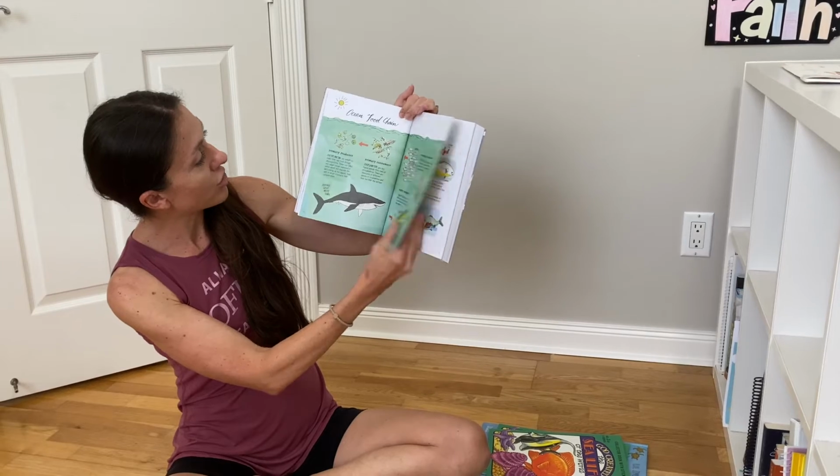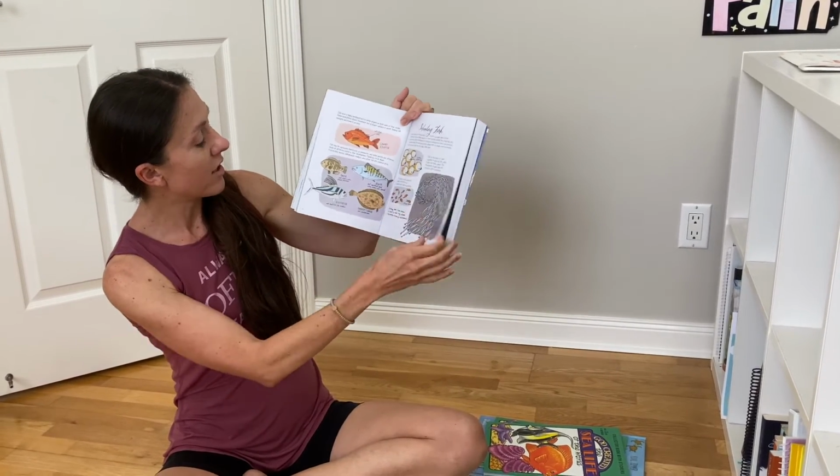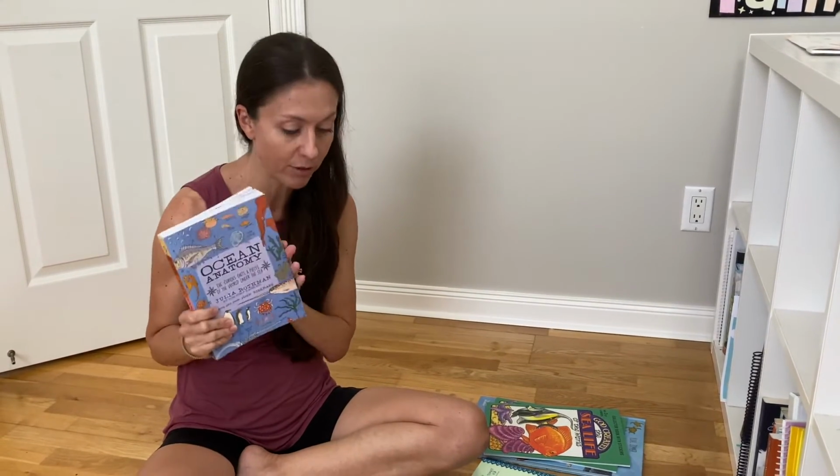This is learning about the ocean food chain. This, again, is more about the anatomy of a fish. Anyways, a lot of fun stuff, again, for the kids. We're going to browse through that book during the summer.